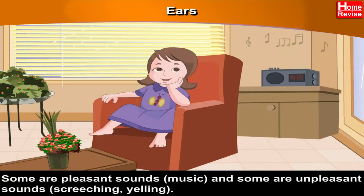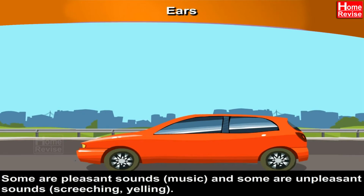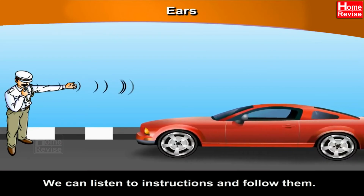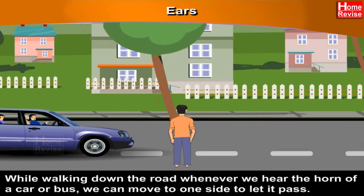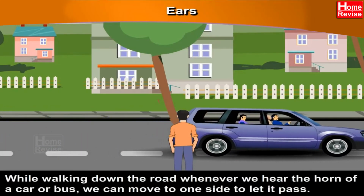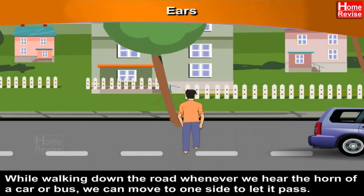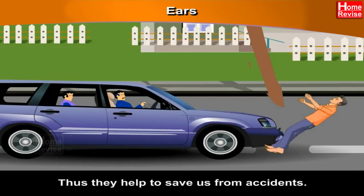Some are pleasant sounds like music, and some are unpleasant sounds like screeching, yelling. We can listen to instructions and follow them, can't we? While walking down the road, whenever we hear the horn of a car or bus, we can move to one side to let it pass. If you don't move, they'll honk again. Thus, they help to save us from accidents.